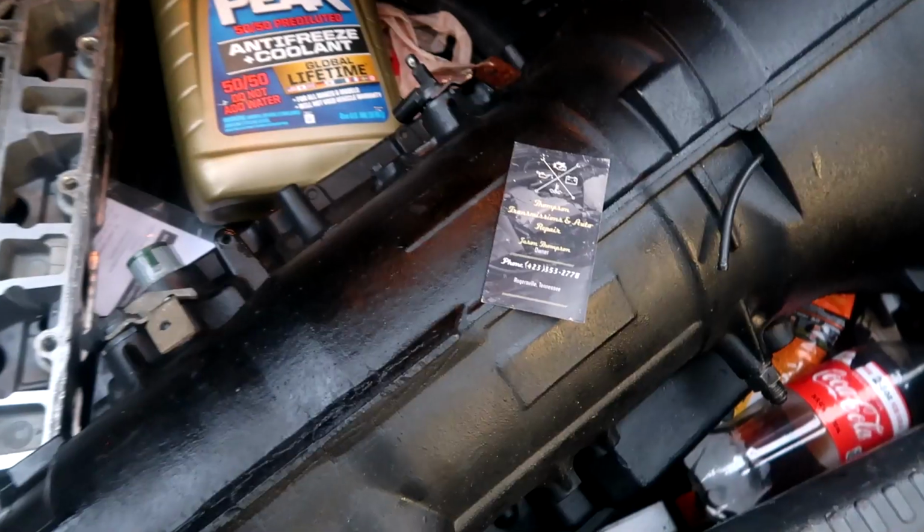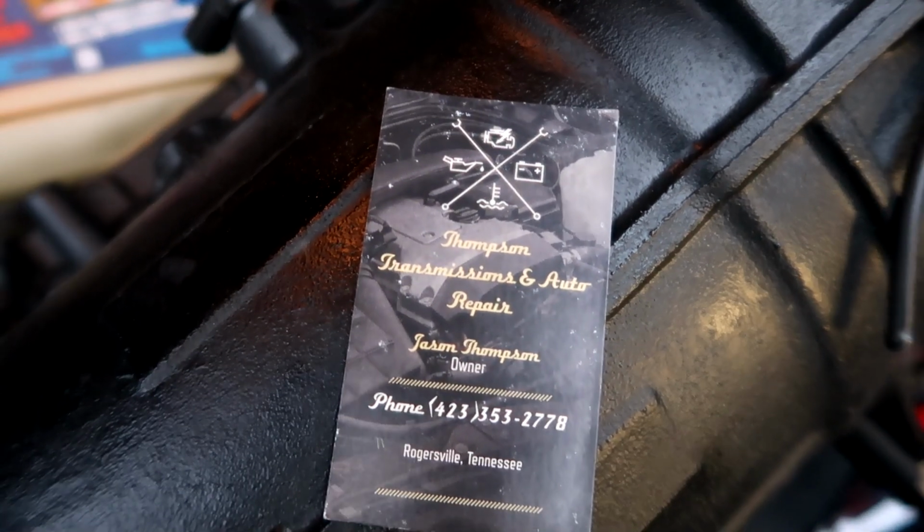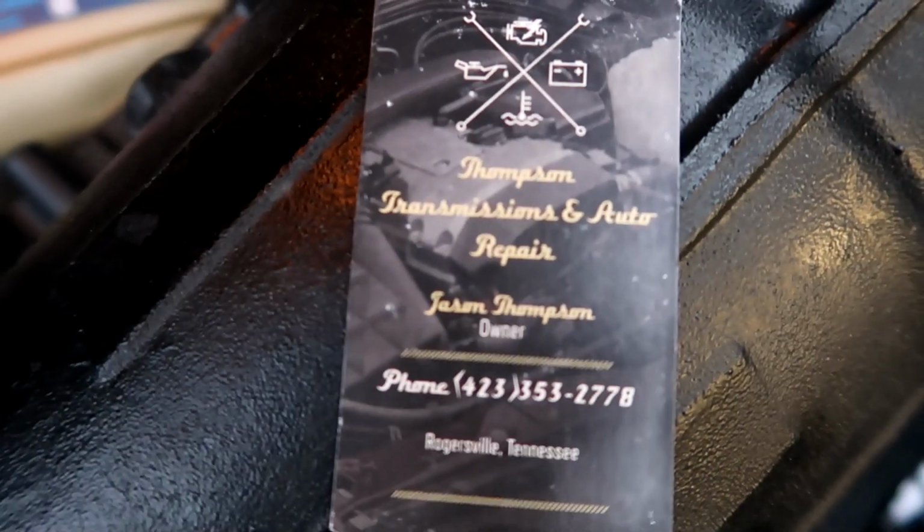All right, y'all, and just like that, we're back at the shop. We got the transmission in here. Huge shout out to Jason over at Thompson's Transmission and Auto Repair. There's his information if you need anything. Dude says he does any kind of transmission you need done. Mainly automatics. He don't mess with manuals too much, but like I said, that transmission's been in the Colorado back here for 2 years, taking a beating, and that thing looked mint tearing it apart.